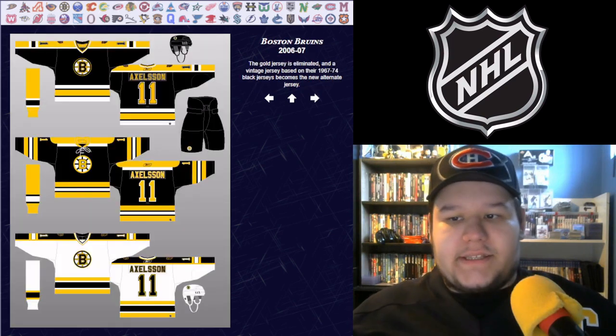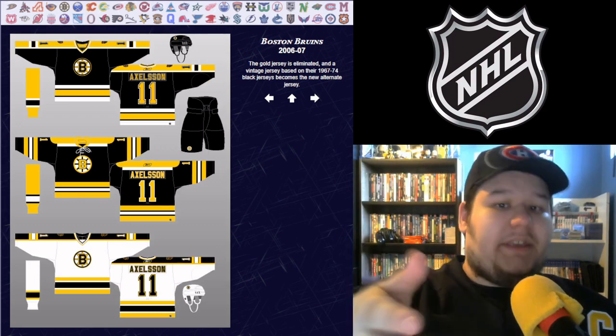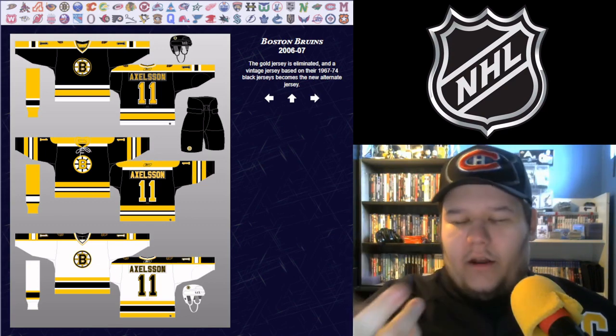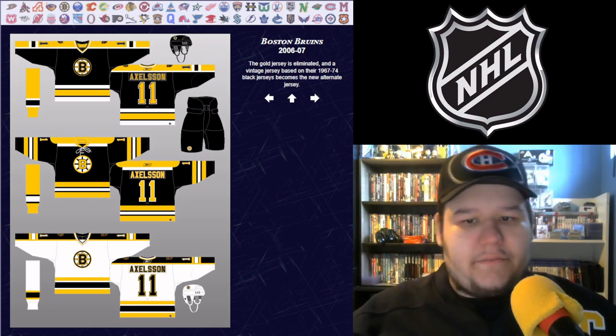For the Boston Bruins, I'm going with their 06-07 jerseys. These are the ones that they used. It's got the Happy Gilmore throwback as I believe their alternate. Pretty solid. Love the jerseys.